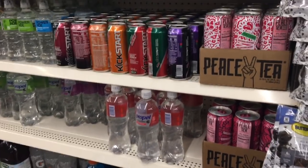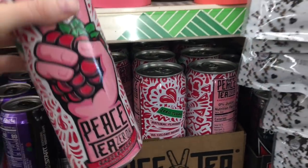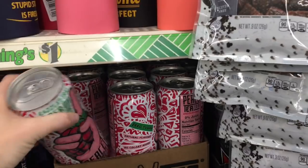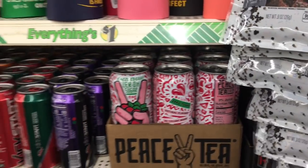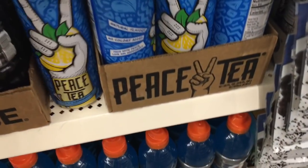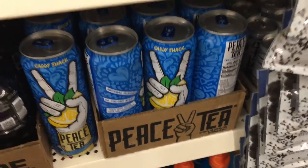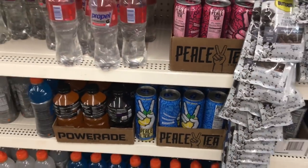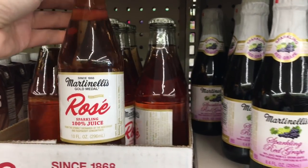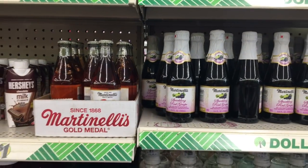They had some Peace Tea right here. This was in the flavor raspberry or razzleberry. Zero sugar. Haven't tried those, but I think I'm gonna grab some just so I can. They also had this down here, which was a tea and lemonade mix. They had some Martinelli's Rosé Sparkling Juice, or I don't think it was cider, I think it was juice. And then they also had some grape.